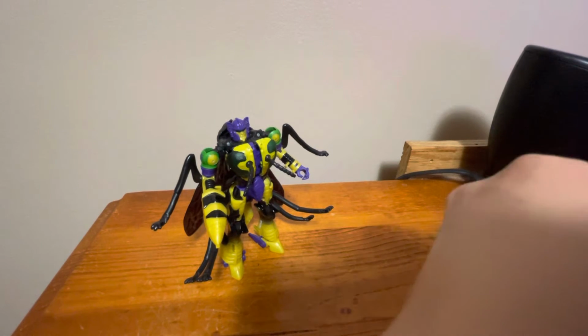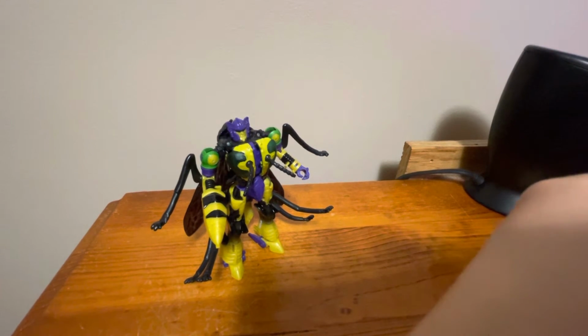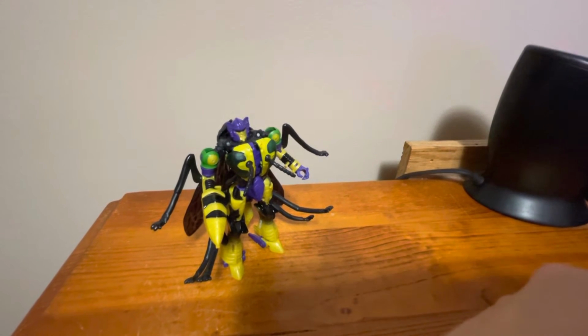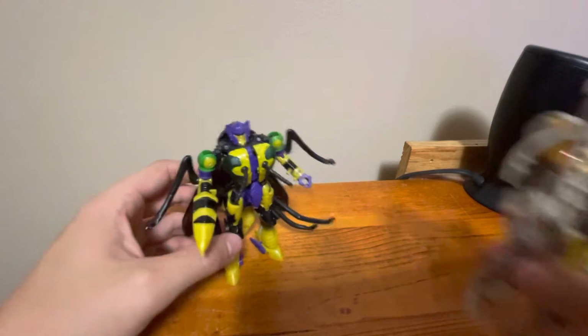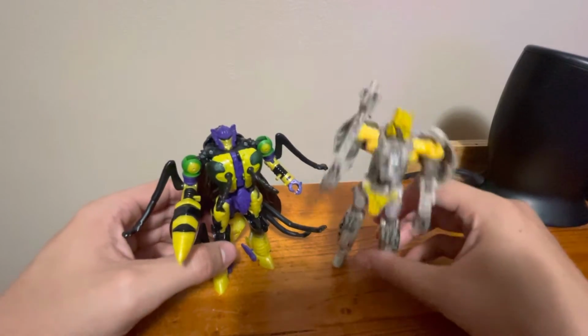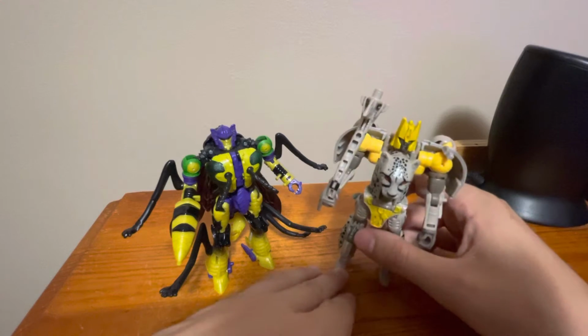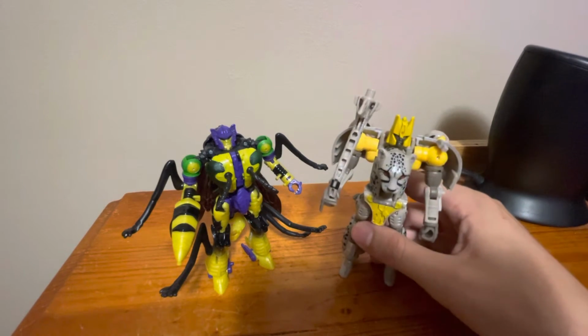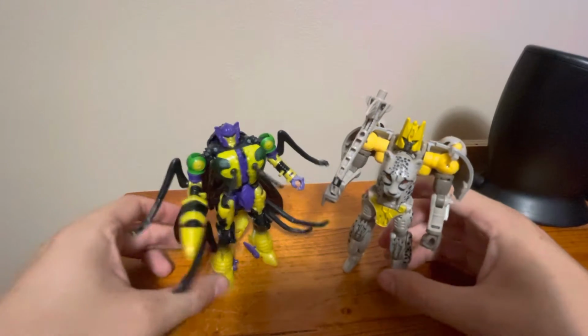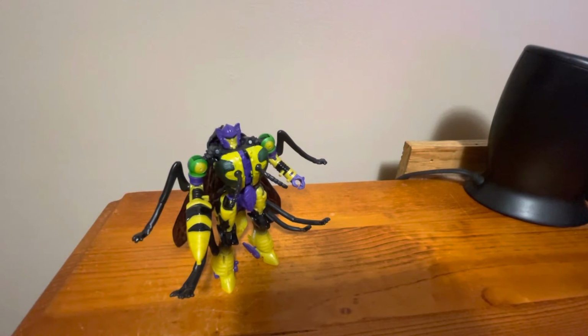I'm indifferent to the mutant heads, as I said in the Beast Wars Cheetor review. I don't hate the idea. I don't like the idea. I look at it as kind of a battle mask for the character. There he is with Nightprowler.